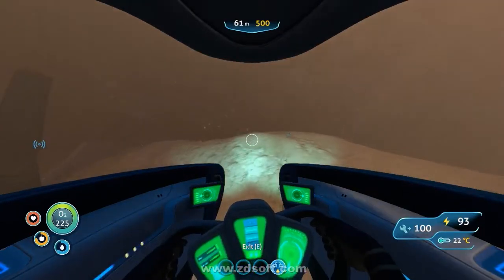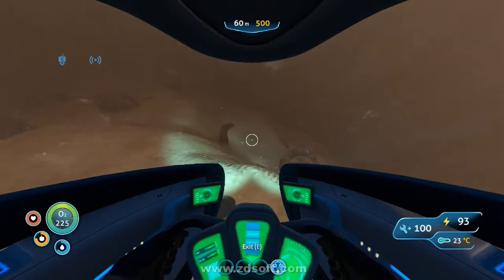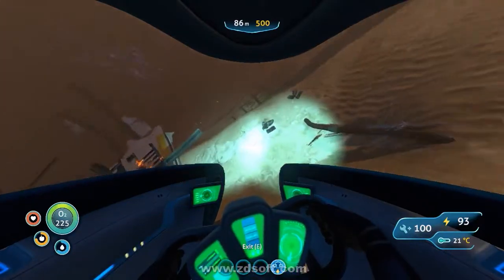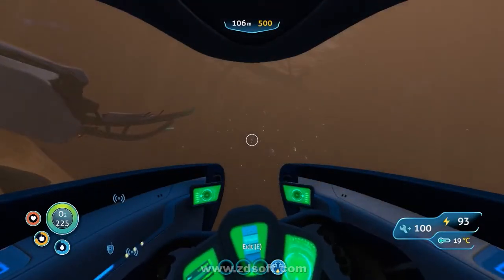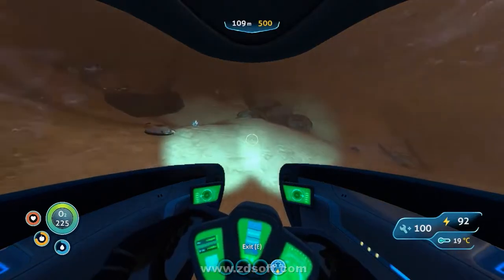Leviathans are there, but you do have means to combat them. For instance, you can get torpedo modules for your Seamoth and Prawn suit that allow you to shoot gas torpedoes and vortex torpedoes to spook them away, to get them away from you. But they're not there to kill them.